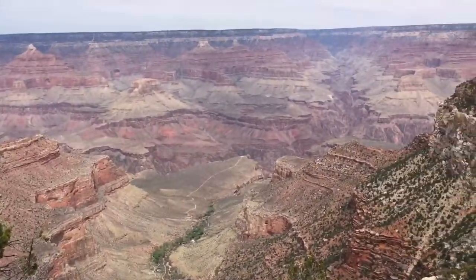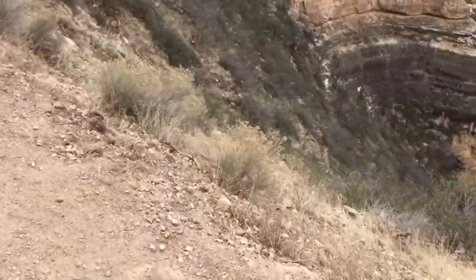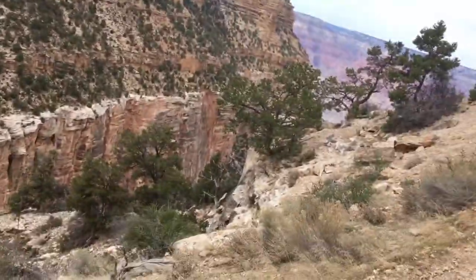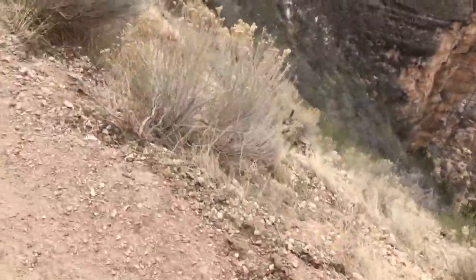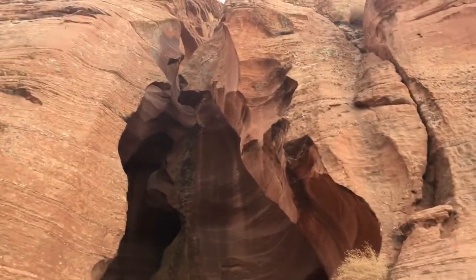Man, where's all the cars at? Walking down a mountain, walking down a mountain, walking down a mountain. Hey, hey, hey, hey. Walking down a mountain. I just found this cave. I wonder what's inside. That's how every scary movie starts.